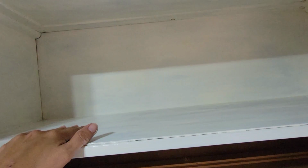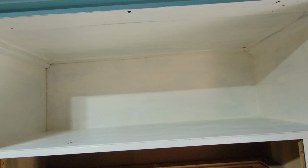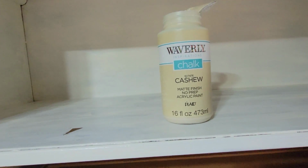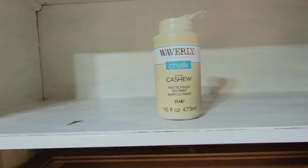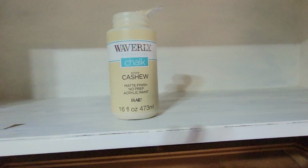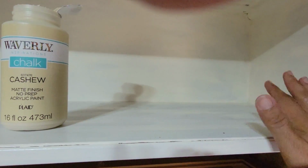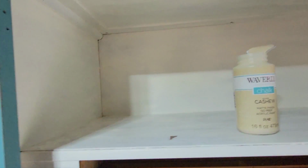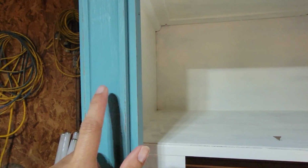Okay, after doing a couple of coats with my country white, I'm not 100% satisfied with how it's looking. I think I'm going to go with this cashew color from Waverly. I've recently picked this up from Walmart, and I've been wanting to try it, and I don't know if it's because my paint is actually semi-gloss, and I'm not liking that gloss compared to my matte finish with my chalk paint on the outside of my hutch.